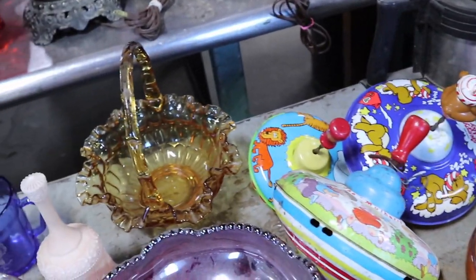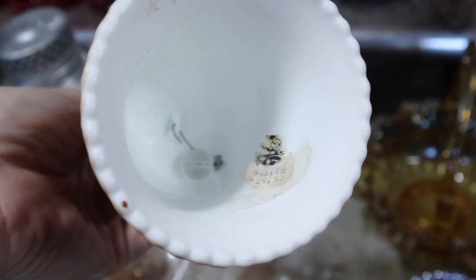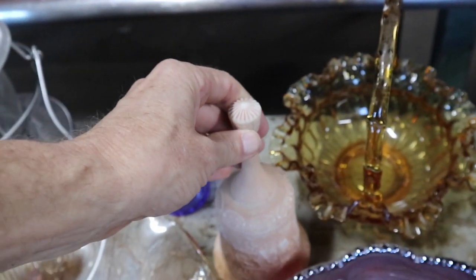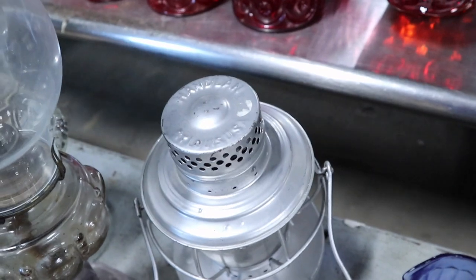Some little metal tops. There's a Fenton bowl. I'm going to look at this because even though it's not my style, it is Fenton, but it's milk glass made to look like custard, so it's not custard glass. Shirley Temple creamer, I just got one of those. These are interesting to me.